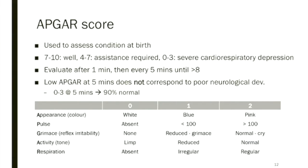So how do we assess a neonate? We use what's called the APGAR score, which is an acronym you can see down here. Once you've done this a couple of times, you'll see it become second nature. It's very common for most babies to have an APGAR of 9 or 10, but 9 is also totally normal. It's only if you have below 7, or below 4 if you're really worried, that you start to worry.